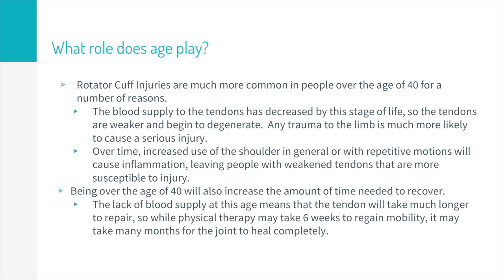What role does age play in John's injury and recovery? For starters, rotator cuff injuries are much more common in people over the age of 40 for a number of reasons. The main reason being that the blood supply to the tendons has decreased by this stage of life, so the tendons are weaker and begin to degenerate. Any trauma to the limb is much more likely to cause a serious injury such as a tear.